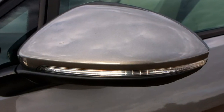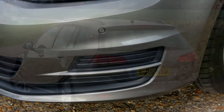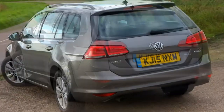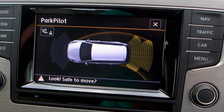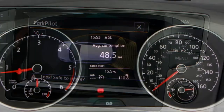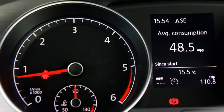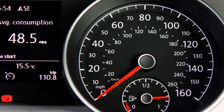Seven trim levels in total, from S to R via GTD. DAB radio, Bluetooth and aircon standard on all. Fewer option packs than on the Golf hatchback. There's an assorted range of trim levels for the Golf Estate, which slightly confusingly don't run wholly in parallel with that of its hatchback counterpart.